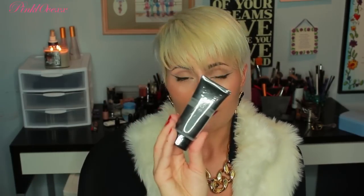So this is the NYX Studio Perfect Photo Loving Primer. Hopefully I like it. It says that it will give you an unbelievably smooth complexion. It might make a huge difference, it might not, but I'm excited to try it out and find out.